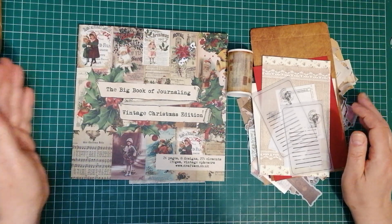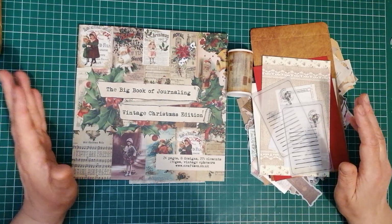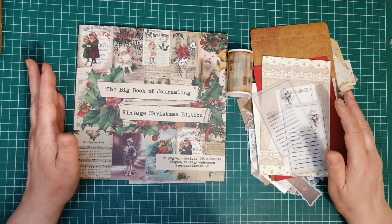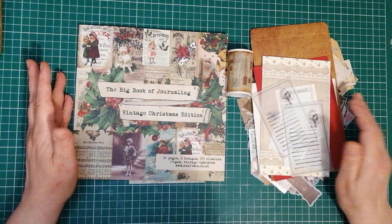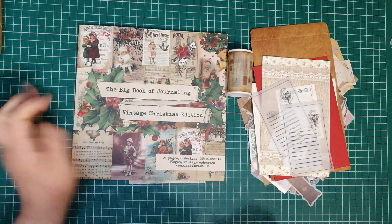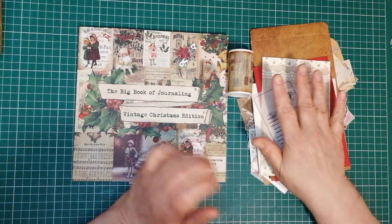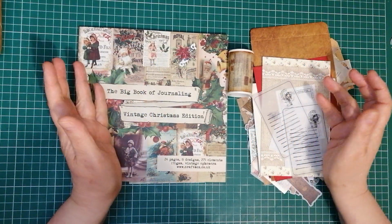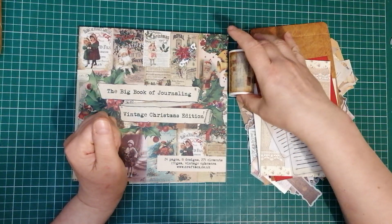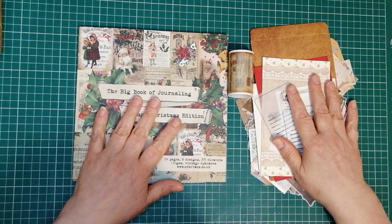It's not that I wouldn't use this stuff. All of it is absolutely gorgeous, really gorgeous. But it's not all Christmassy. In fact, some of it couldn't be further from Christmassy if it tried. The paper pack, fabulous. The ephemera, gorgeous ephemera, just not Christmassy. And had I known that, I wouldn't have bought the paper with the ephemera pack. I would have just bought the paper.